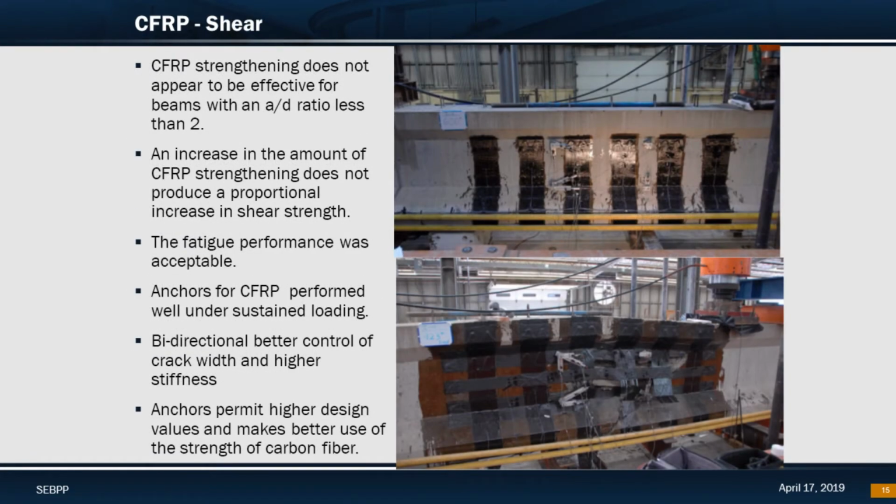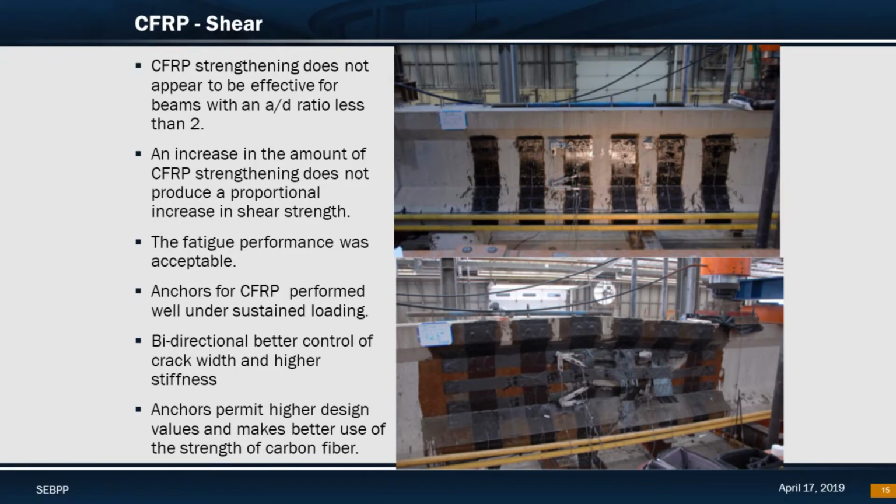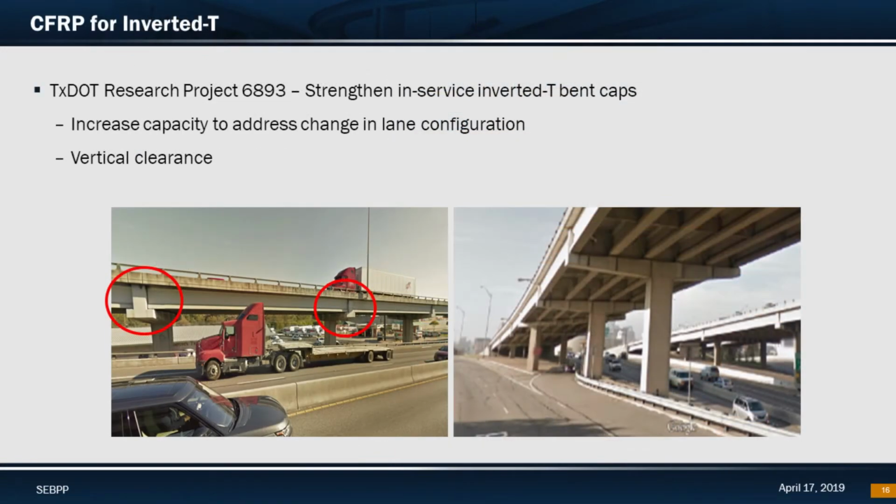When it comes to shear, obviously there's a practical limit on the increase in strength that you're going to get from CFRP on shear capacity, and ACI and AASHTO have limits on that, just like they do on shear reinforcing for steel. When you're within a distance of a/d ratio less than 2, there's pretty much no benefit from CFRP strengthening. Again, in terms of shear, fatigue has been shown to be acceptable. And one more time, anchors are important. Finally, bidirectional CFRP has performed better, so that's another recurring theme here: anchors for CFRP and bidirectional CFRP.